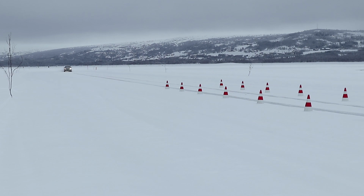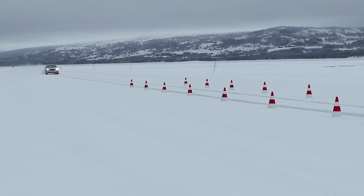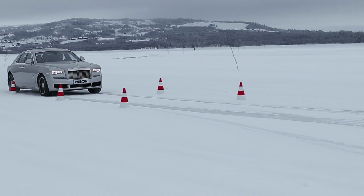Yeah, it's huge. How big is it, like 2.6 tons or something like that? 2.5. Yeah. And you can go around 60. And then we just full braking here, and then ease up the brake. Ease off the brake. Yeah, very nice, very stable and very easy to drive.